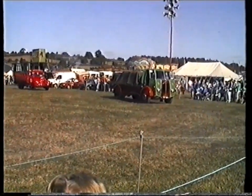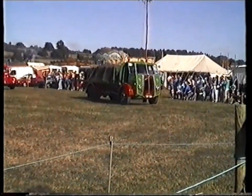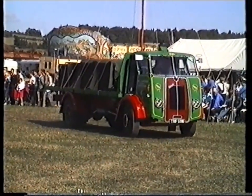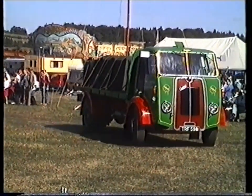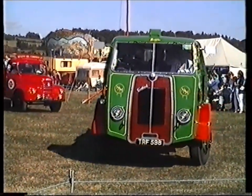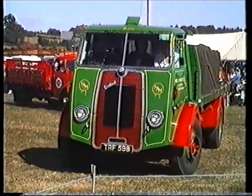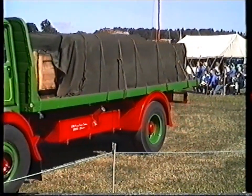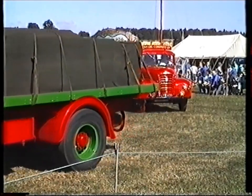Then we have a 1946 Austin, registration CUX 744. This was supplied to Mr. Joseph Bell of Britain Enterprise for general farm haulage, bought by the present owners, Dave and Elf, who live up near Condover, and restored to the condition we see now.